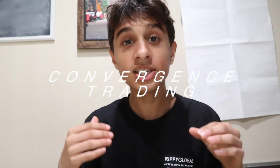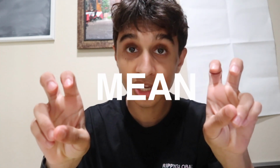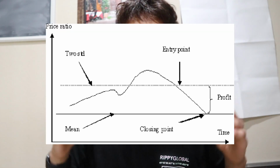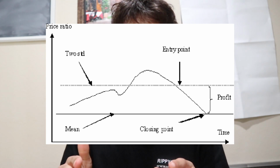Alright, strategy number 2 is convergence trading. So this is when the hedge fund or the trader expects a certain price trend, aka the mean, and that price of the stock or any instrument will just fluctuate around this mean or this trend and converge back to the price that it should always have been. So it will always converge back to the mean, and they're placing trades based on this.